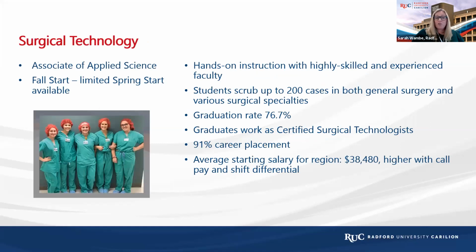Next, we have our surgical technology program. It is also an associate's degree. We do have a fall start. We sometimes offer a spring start for transfers, depending on whether you've taken certain prerequisite courses. It is a hands-on, highly skilled program. You'll actually memorize over 200 pieces of equipment before you go for your certification exam. Students actually scrub in over 200 times for both general surgery and other surgical specialties.